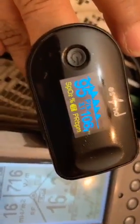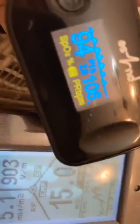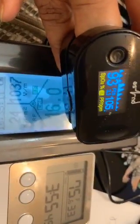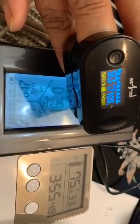See a straight line there, almost? Well, the saturation went down to 93 because I got a huge pulse. Look at this number. There you go. And that goes with this number here. The power increased.